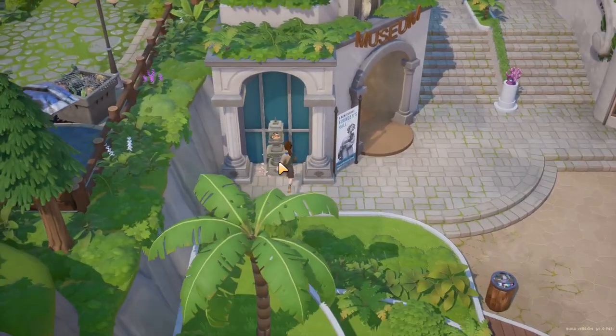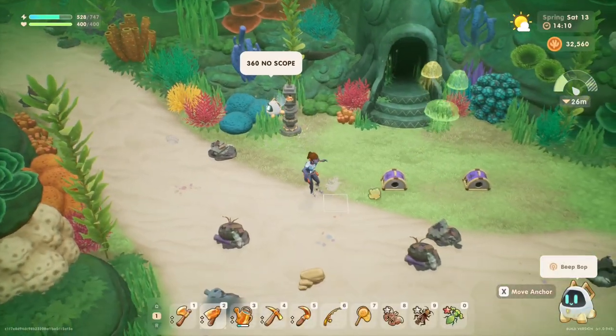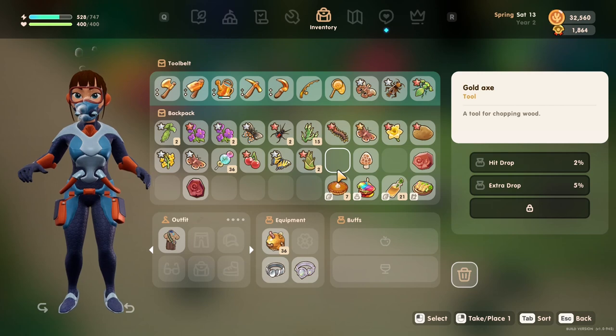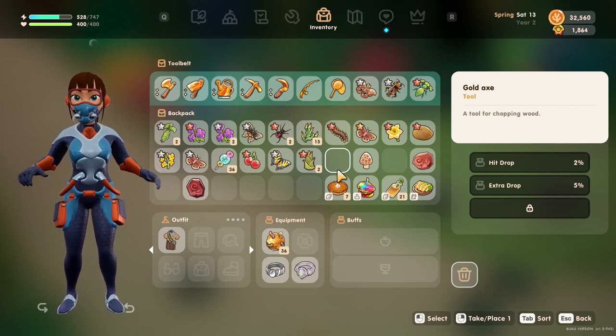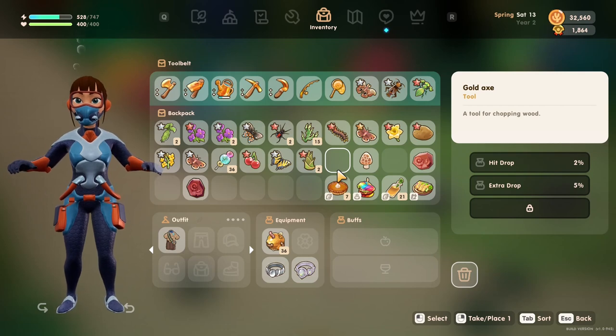Alright, with that done, let's at least check the traps in the ocean again. Nothing. Well, let's see. Looking at my list to see what I should go for next. It's sunny. There's some stuff I could catch at the beach or forest ocean.